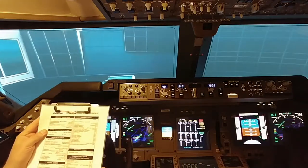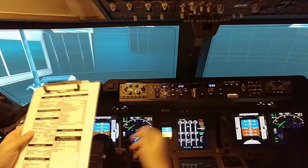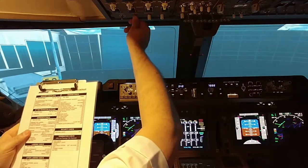Terrain. Minimums. Approaching minimums.